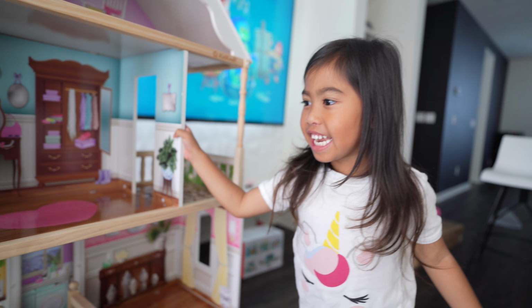All right, so there it is. That's a pretty big house. It almost took me the whole Luca movie to build. What do you think, Ray? What do you think? We gotta put all the furniture inside.